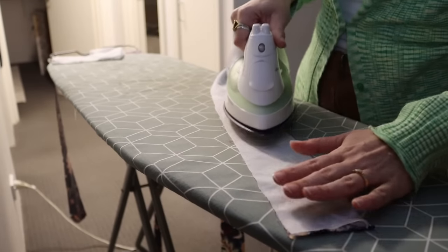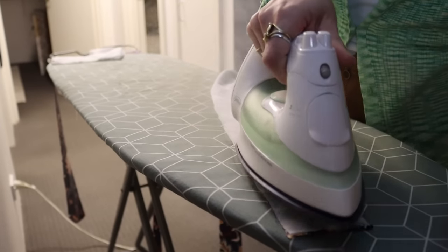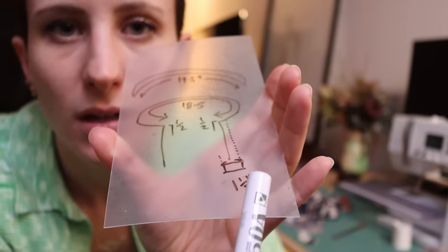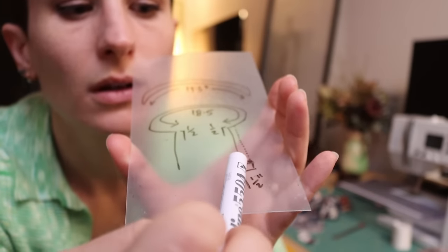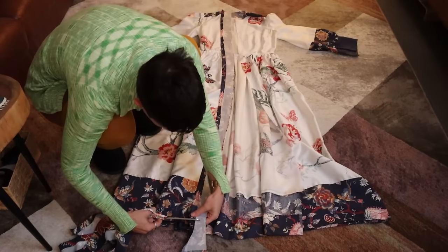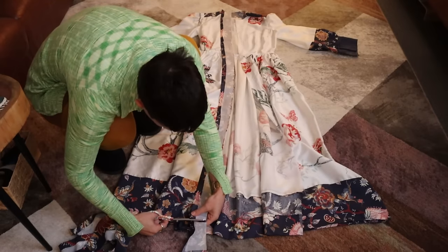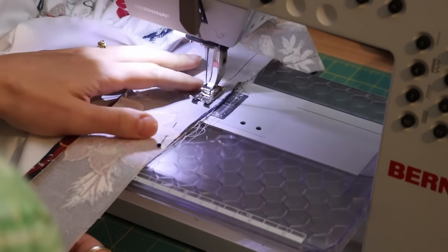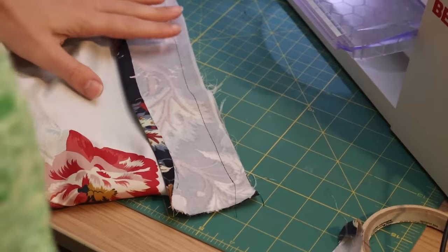I interfaced the button band and then I did some quick calculations to determine how wide it needed to be to fit within the neck band that I had cut from the Simplicity pattern. I ended up making the button band just super duper long, and then I trimmed it down once I finished the hem. Ideally, it would have been better to hem after attaching the button band, but at this point, I was just doing things out of order because I wanted to get everything done.